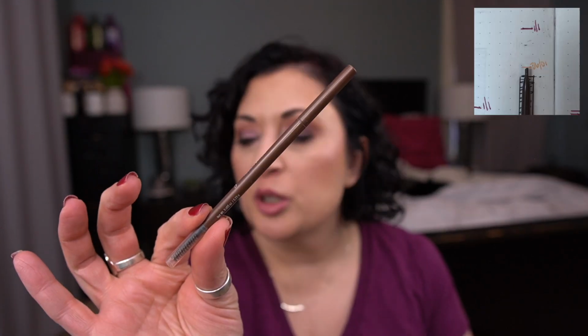That would be amazing. For the letter U, another product that I will have done before the next update. This is the Ulta Beauty Ultra Slim Brow Pencil. This is going super duper fast.